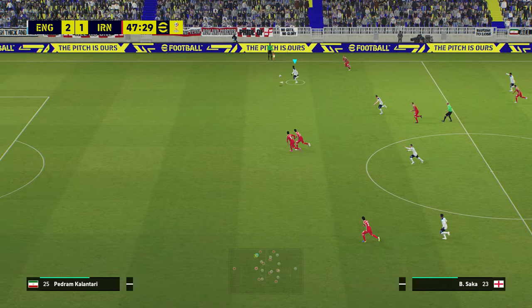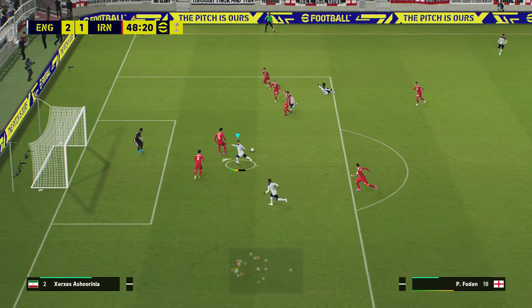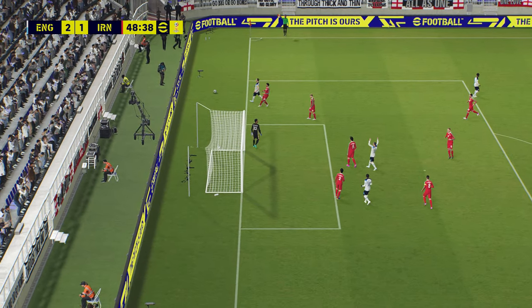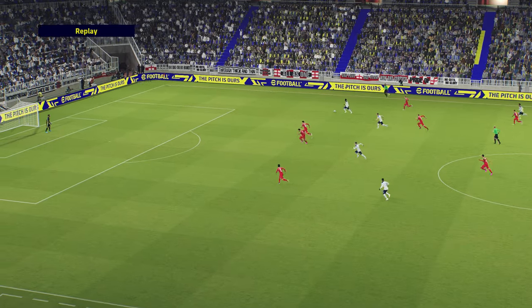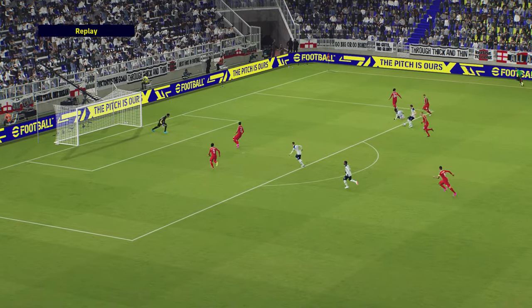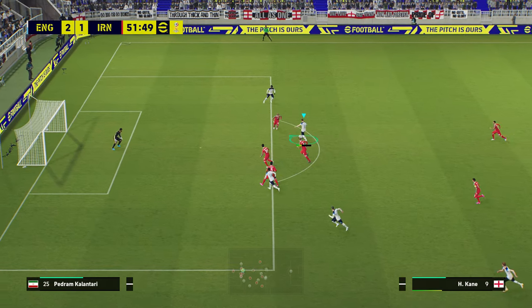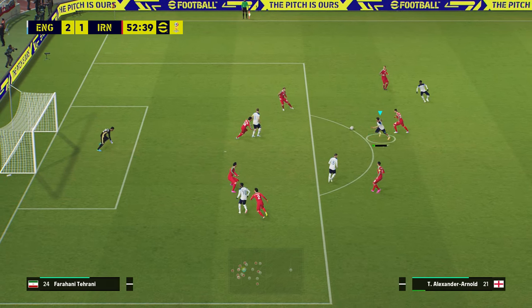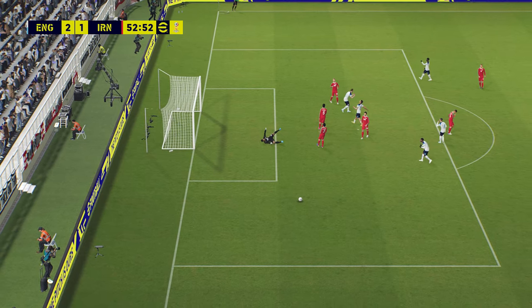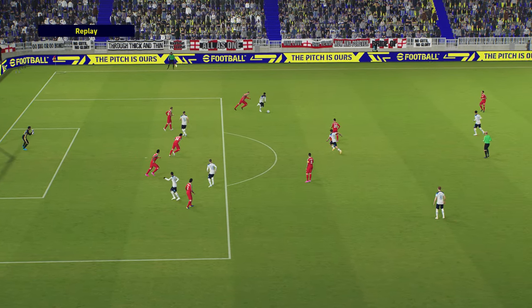No, he wasn't going to let him past. He's shifting through the gears here. Can he finish? Oh, and they really should have been made to pay. And it's Kane. Oh, he's burst through. Tries a shot. Well, that wasn't too dissimilar to the previous attempt. England really are in the ascendancy here, and they know they have to register while that's the case.